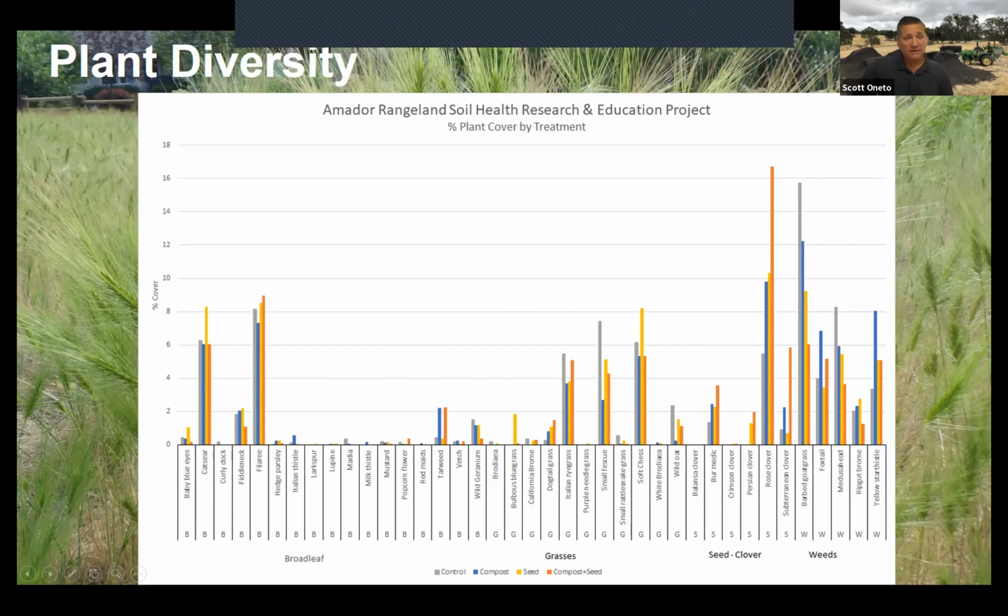And within each one of these, you can see that there are 4 bars, and each of these bars represent whatever the treatment was. So with gray always representing the control or the untreated, the blue being the compost, the yellow bar being the seed only, and then the orange bar being the compost and seed.